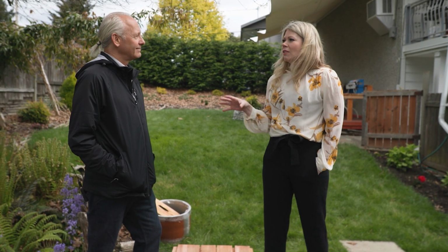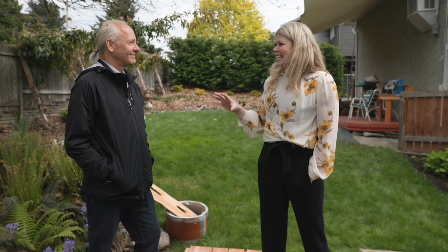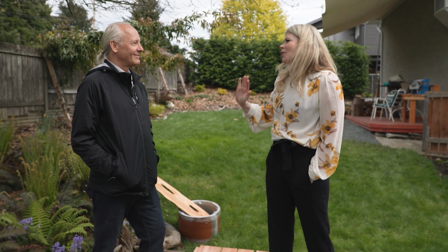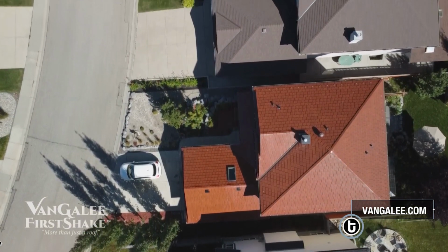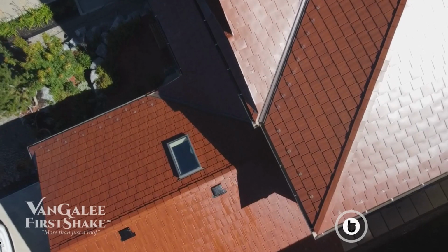And what I love about it is that you've been in the industry, you've been in the trenches, you have seen it, you know it's going to stand the test of time. You're not just an engineer, but you're not just somebody creating this product. You know this is going to work because you and your crew are installing it.